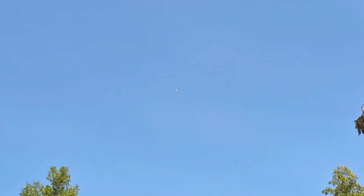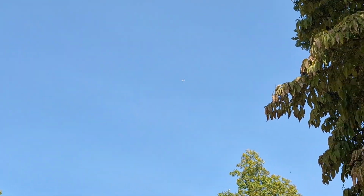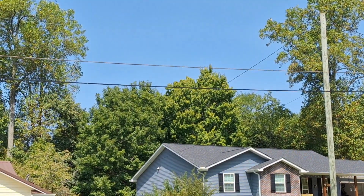Well, somewhere over in that area, there's a little plane that's probably got a half horsepower motor in it. Half horsepower. But it's a little bitty plane. It's staying close to the airport. It's staying close. Anyway.